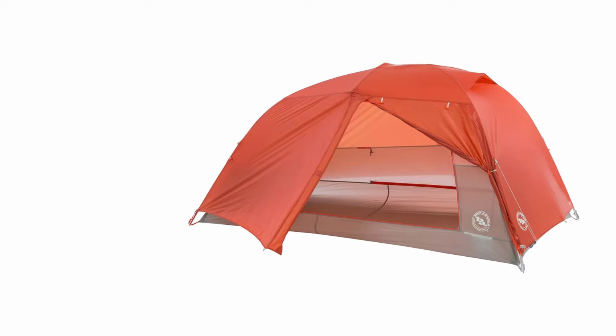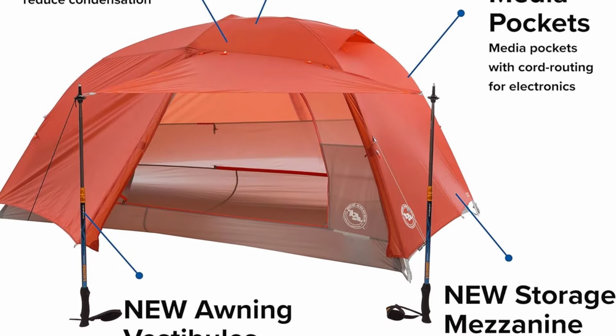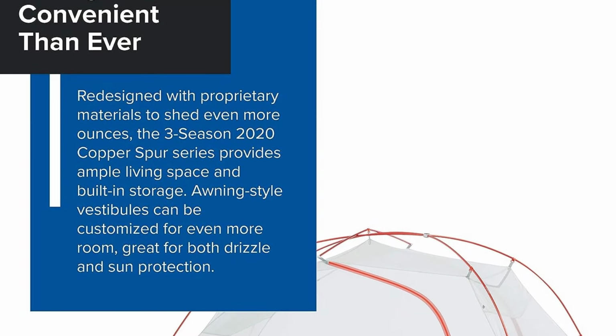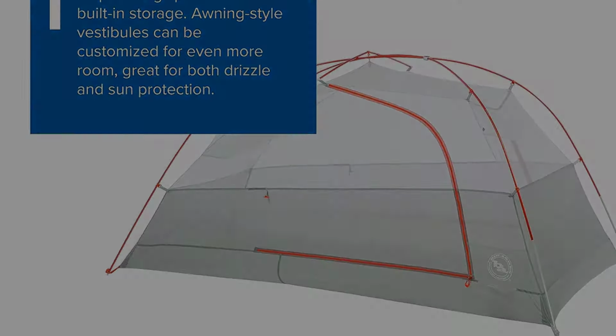Remember, it is important to exercise caution when setting up to avoid ripping or breaking poles. Always double-check to make sure poles are properly seated before flexing them into position. Be careful when packing light tents into your pack, too. With conscientious care and maintenance, these tents can last a long time.